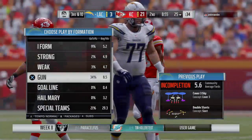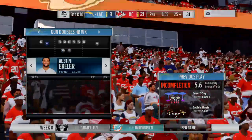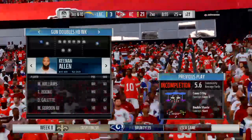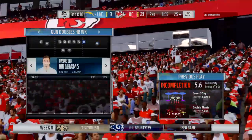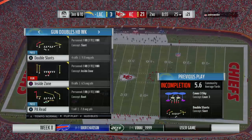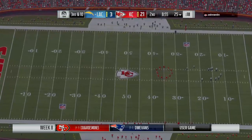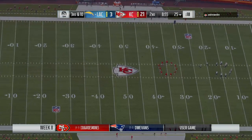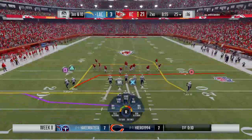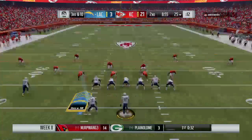3rd down. The name of the game, as always on defense, put pressure on the quarterback. And that's exactly what they've done today. It looks like they've got him a little bit rattled. That would have been the 2nd interception in the first half. The Chargers on 3rd down. They've hit 2 for 4 thus far. This is 3rd and 10.